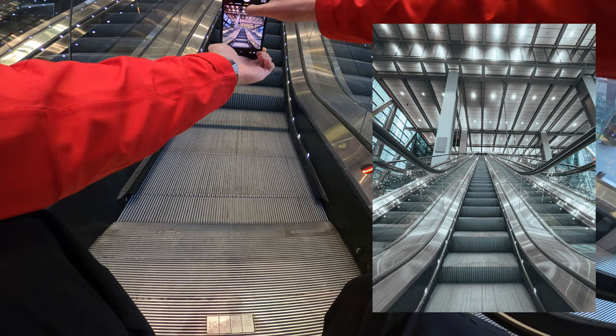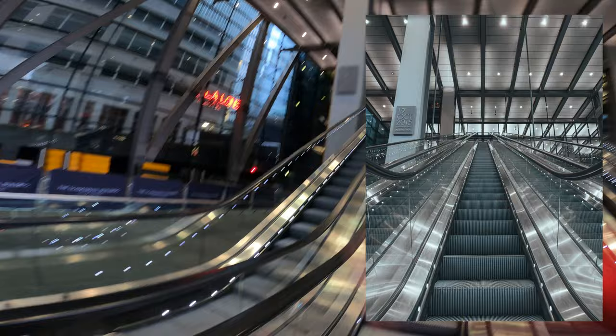Boom. What about 1x? Does 1x look good? 1x is okay. Yeah, I wish that wasn't there. Oh well, can't always get what you want. Also, I really like the look of those lifts. The one with the red light.